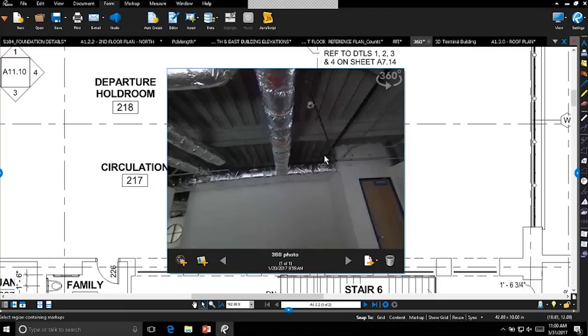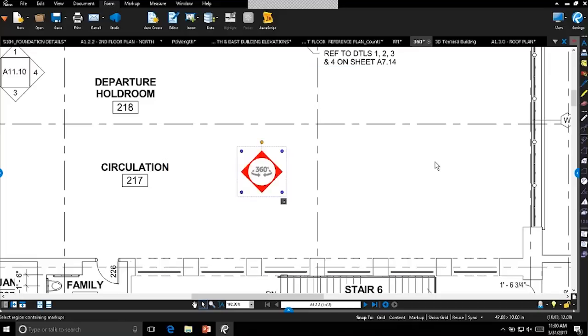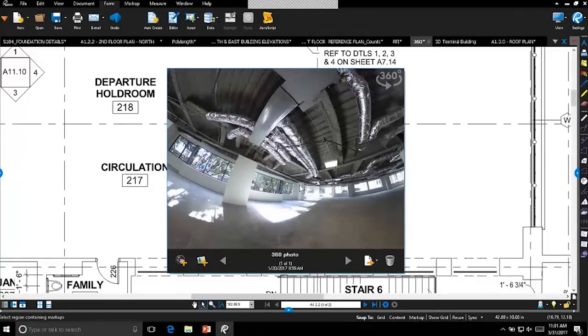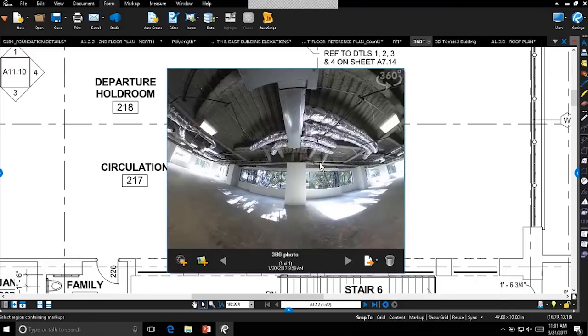Now, as I take a look around, perhaps there was something I didn't even think about taking a photo of. I can't tell you how many times I've been out in the job site where you're taking photos and you go back to your trailer and you're like, oh man, I forgot to take a picture of the ceiling, or I forgot to take a picture of this particular element. Now with 360-degree photos, you can really see how much more information is possible to be gathered with just a single image. So I know many of you might be asking yourselves, well, what does this do to file size?